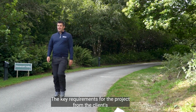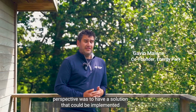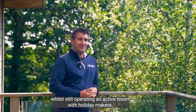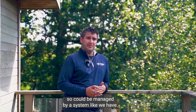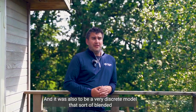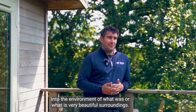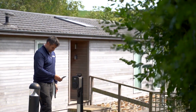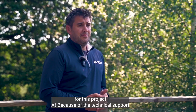The key requirements for the project from the client's perspective was to have a solution that could be implemented whilst still operating an active resort with holidaymakers. They wanted a solution with OCPP functionality, so it could be managed by a system like we have. And it was also to be a very discreet model that blended into the environment of very beautiful surroundings. We chose the EO Mini Pro 3 for this project.